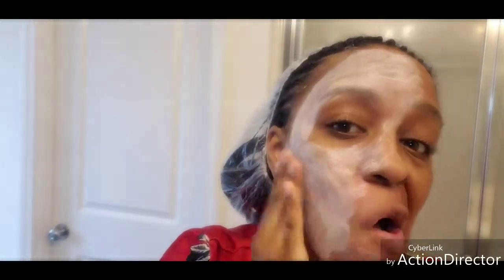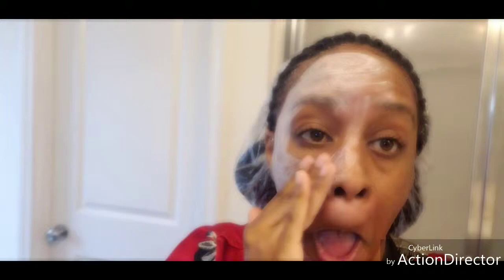This one makes this spread a lot better than it would if you didn't have it. And this one is definitely a lot more opaque than the Acure, but the one thing I like about Acure is it's not all natural, but it's damn near all natural. And for both of these, leaving it on is almost like a mask.